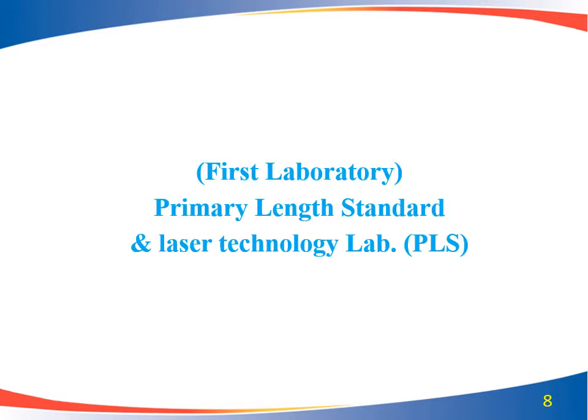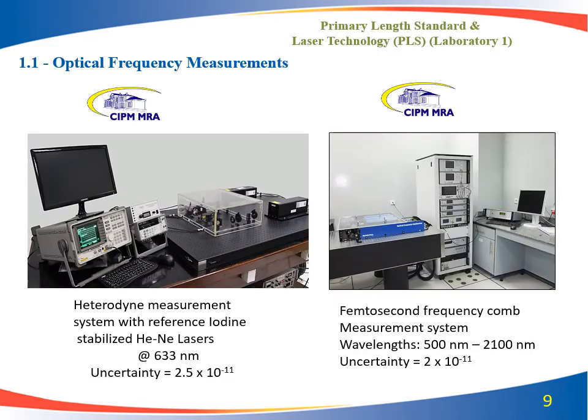I will present now the activities in the primary length standard and laser technology laboratory. The first activity in the PLS lab is the optical frequency measurement. Optical frequencies for stabilized lasers at 633 nanometers can be measured by beating its frequency against the iodine stabilized helium neon laser, which is the primary length standard. Other stabilized lasers that have wavelengths from 500 to 2000 nanometers can be measured by the femtosecond frequency comb, which is the state of the art for optical frequency measurement. Both capabilities are registered at the KCDB.